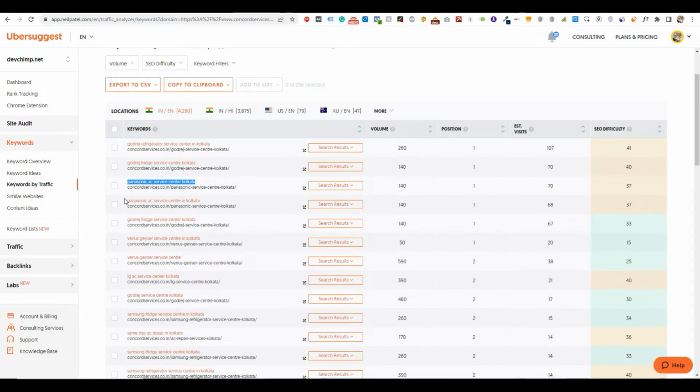So my strategy for this website was to choose the keywords that include brand, appliances, and the locality or the target location you are trying to rank. So this is why it is getting lots of traffic. Let me show you another one. Venus Giza Service Center in Kolkata.